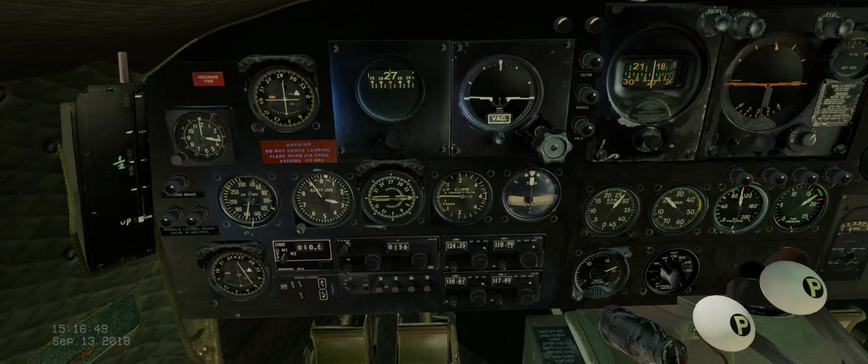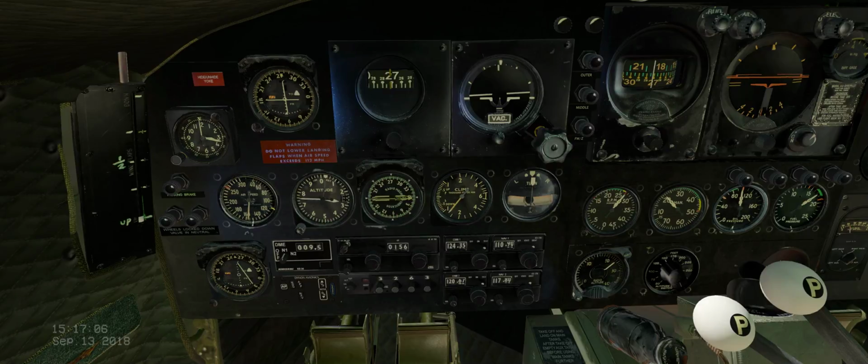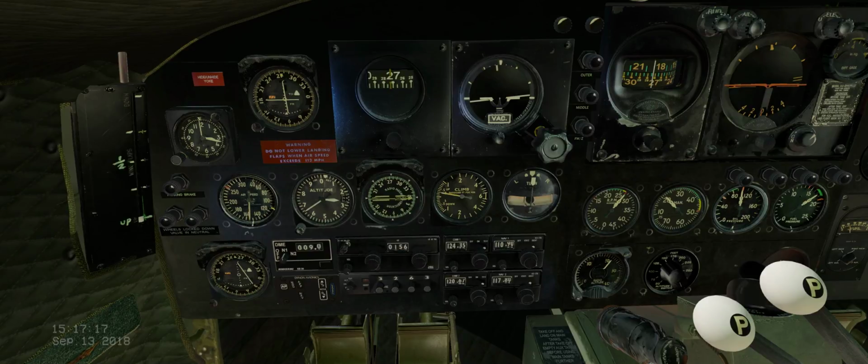Golf Golf Alpha Mike Mike. According to the last controller, it was kind of questionable. The main issue was when you were instructed to enter the left downwind for runway 30 right, I'm assuming. But he said you actually started your downwind about 5.5 miles out from the field. The pattern actually for your category of aircraft is going to be about between a mile to a mile and a half from the runway that you're making the pattern.